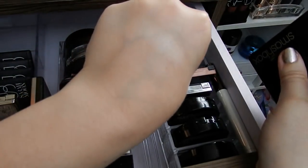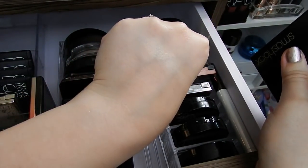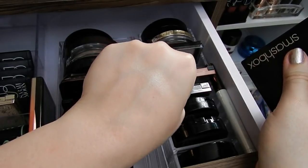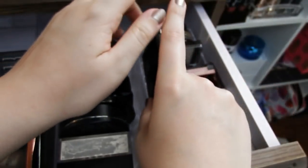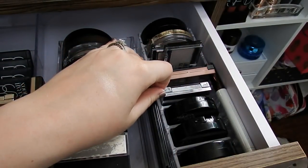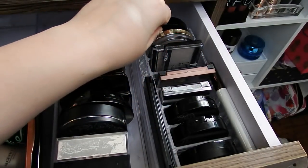For some reason, my camera does not do a great job of picking up highlight, but man, I love this highlight so much. It's really pretty. Take my word for it. It's really pretty. So I'm keeping that one.